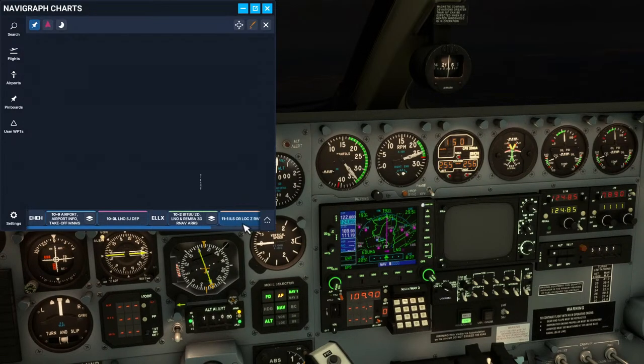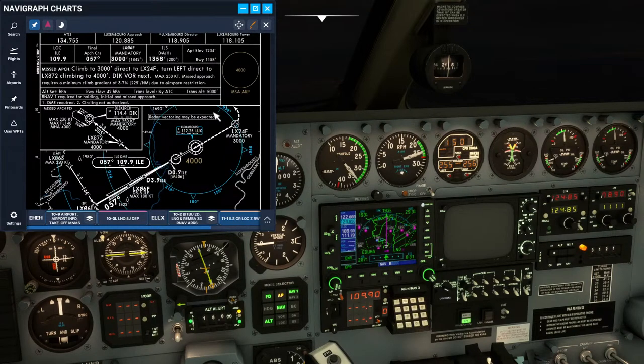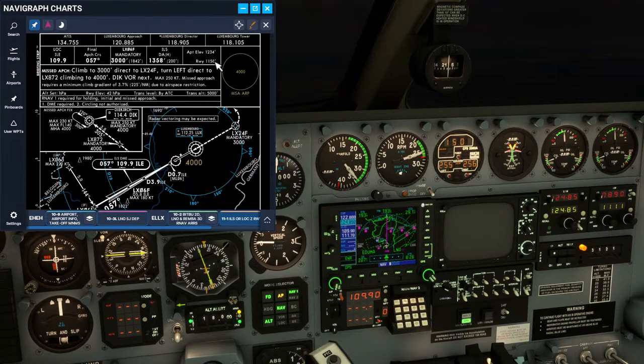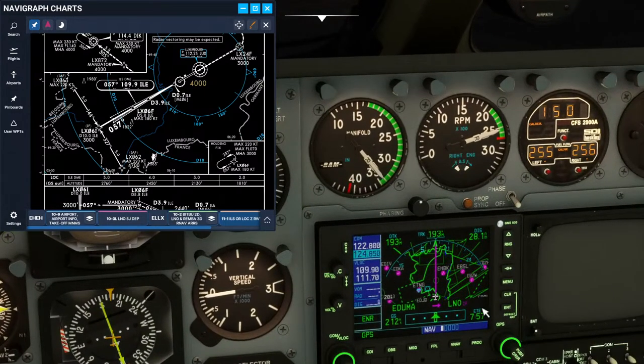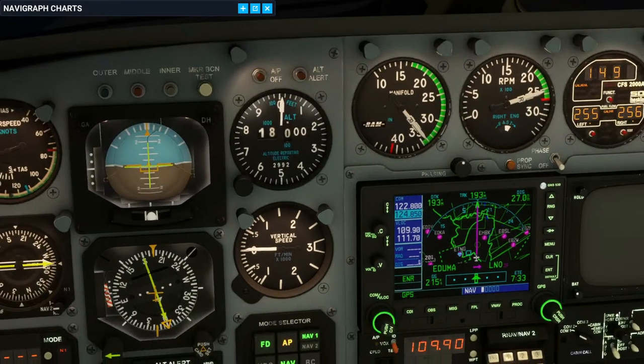Chart here for ILS localizer runway 06. So the airport elevation is 1,234 feet, the runway is at 1,158. So we're around 1,200 feet above sea level. We have 109.9, that is already dialed in right here in the GPS, done automatically as soon as we select the approach. We're not within range, otherwise this shall populate as well. We should just be aware that it will read 06 for the runway. So we can set 057 degrees for now on the course deviation indicator.